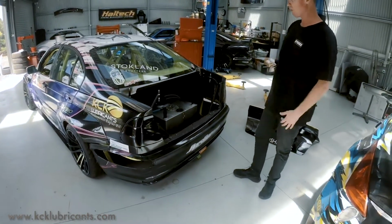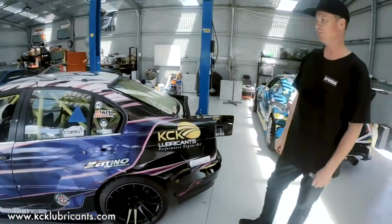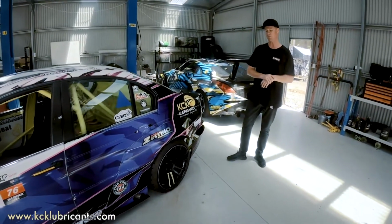So that's the external side of things. We love the way it looks. It's got a good stance, nice aggressive look, and backs it up with some good power.